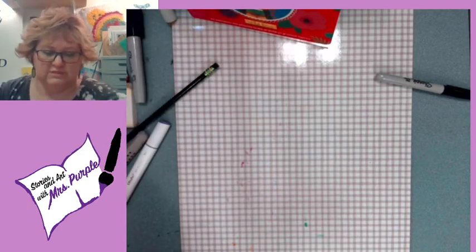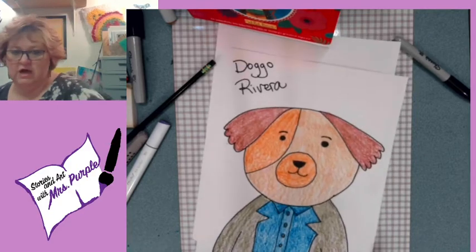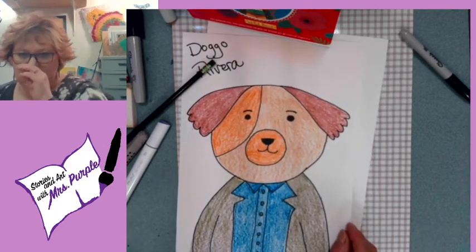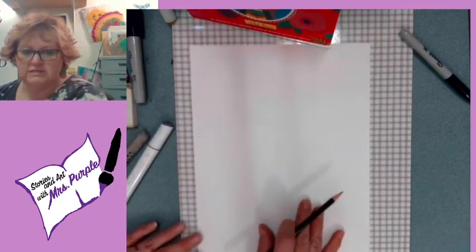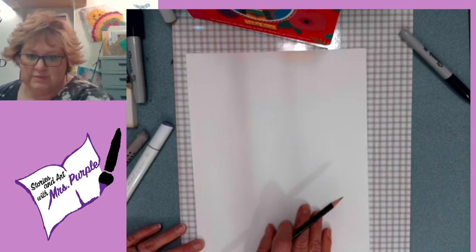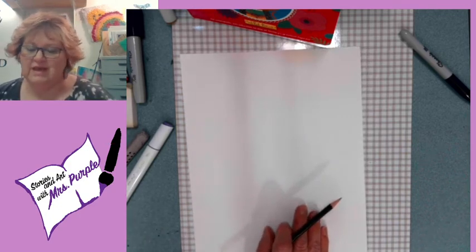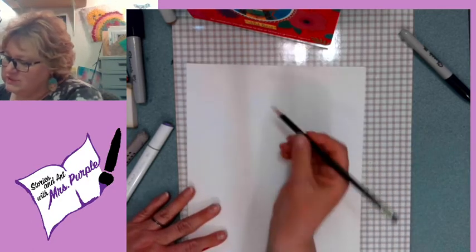So now I'm going to draw Doggo Rivera. All right, so I have a new piece of paper, and here's Doggo. Oh, I don't know if a mustache would really look good on him. I don't know. All right. So this time I'm going to use pencil because I need to erase a little bit. Like I said, Doggo is super, super easy, and this is the easiest kind of dog to draw. All right. So I'm going to start with the head.